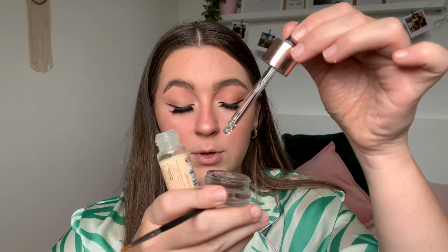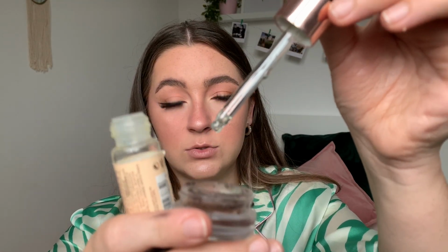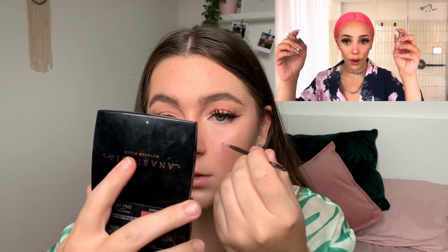Although I don't have the like fake freckle thing, we're gonna get my brow pomade and a little bit of baking oil, just to kind of get the same formula as what she's using. And I'm going to use this tiny little brush. Honestly, put the tiniest drop in my pomade just to kind of get that more liquid consistency.